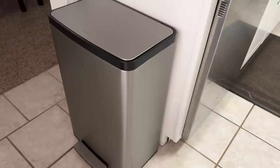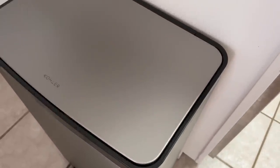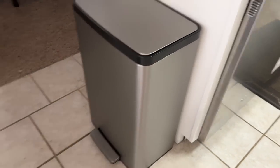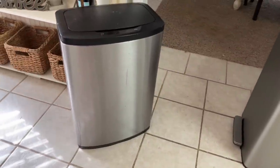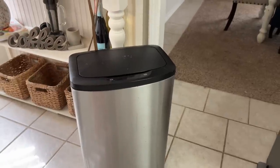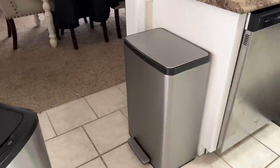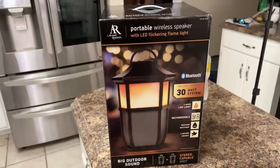We also got this new trash can that you step on and it lifts. I won't show you everything in our trash can. Love it. Our old one was automatic, like you could wave your hand in front of it, and it broke a long time ago and we couldn't replace the battery, or figure out how to fix it, so we just got a new one. Is this a Costco haul?